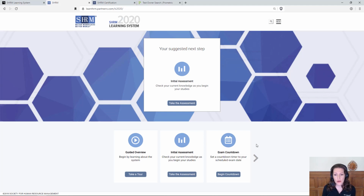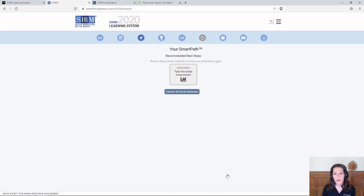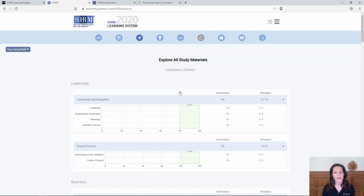In fact, let me show you where all of that information is going to populate. If you go into the Explore session, you'll notice the first prompt that I see is to take the initial assessment, because it's going to tell you your proficiency levels and it's going to give you your smart study path. So that's why we want you to take that initial assessment within the first week or two. So let's go ahead. Let's explore all the study materials.